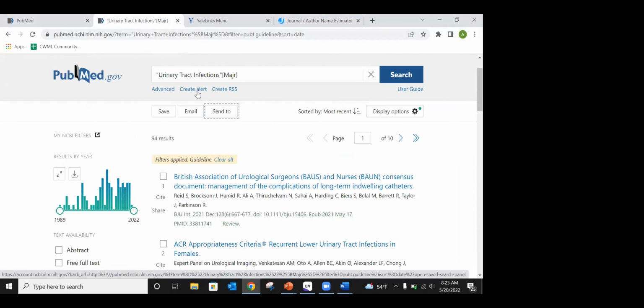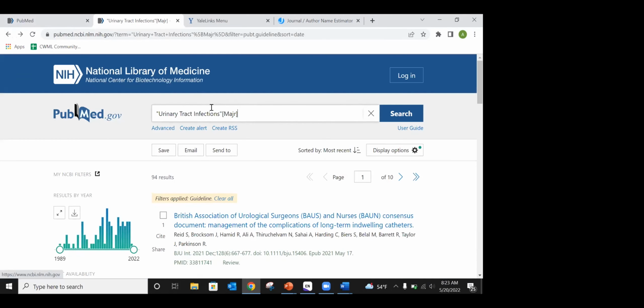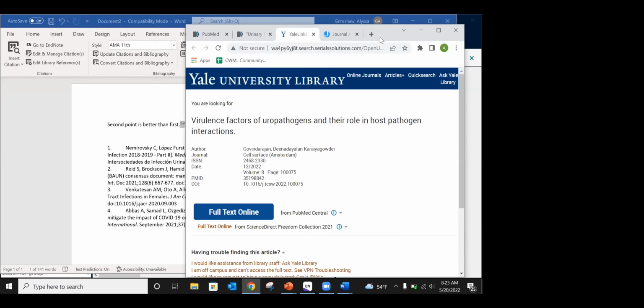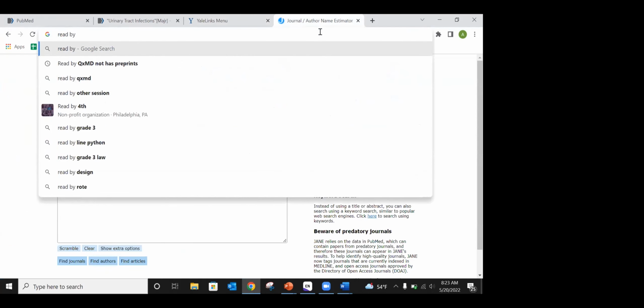So in PubMed, you can set up those alerts really easily. Create alert, which I'm not logged in, so that's not going to work. But anyways, it essentially takes the search that you have here, and anytime a new publication is published, it will send you an email. You can have it sent for the beginning of the week or on a certain day or a certain frequency. I highly recommend that you don't do it on Mondays. I found people don't look at them if it comes in on Monday. Tuesday is a much better day to set your alert. It's also available in Scopus, Web of Science, Embase. So pretty much any journal that you look at, and then Read by QxMD.